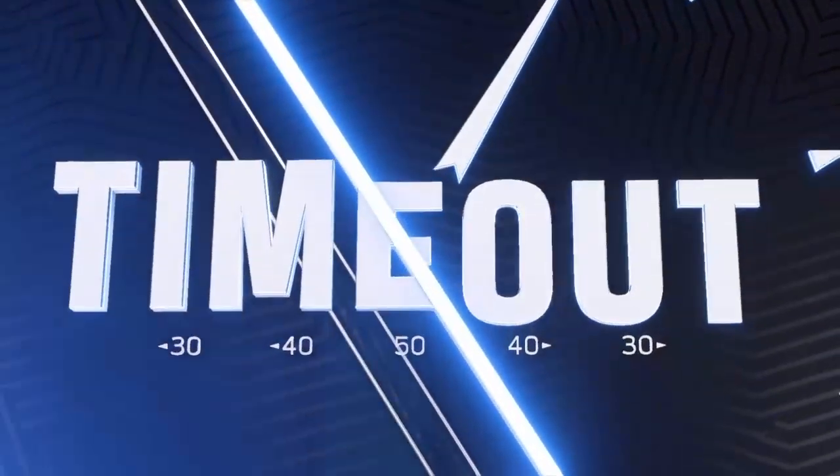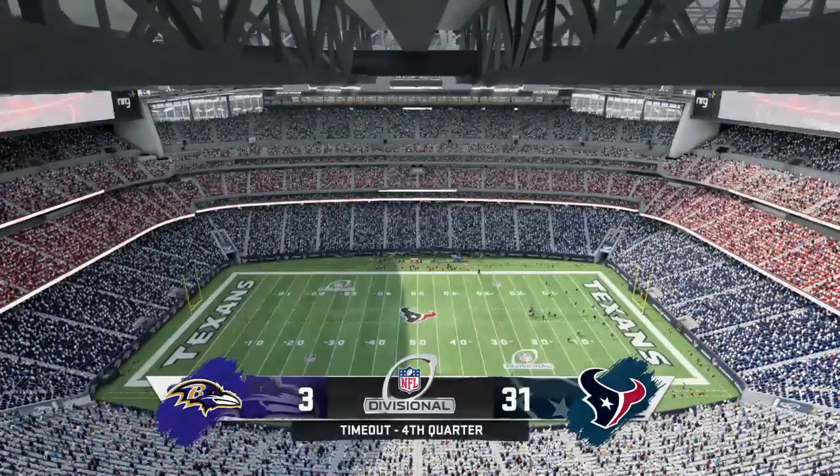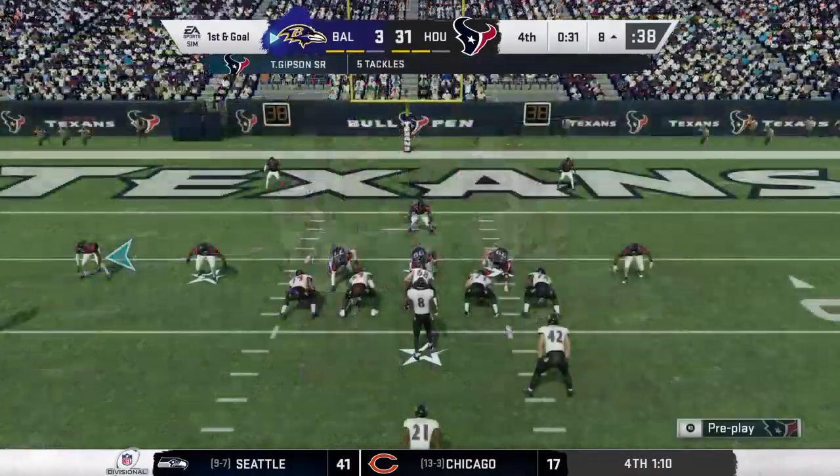The Raven passing game getting in sync, another first down. Now the Ravens going to use one of their timeouts as they'll stop it with a little over 30 ticks to go in the football game.